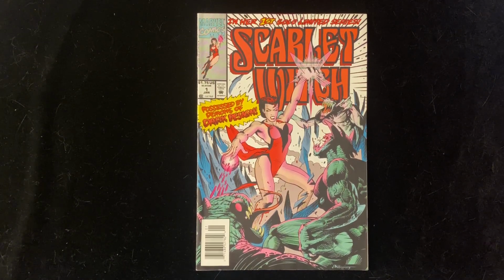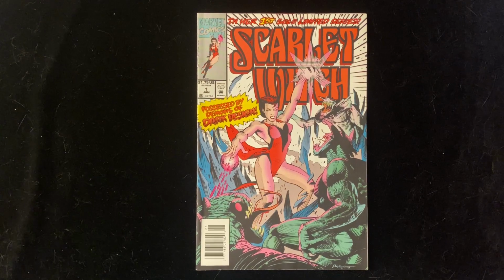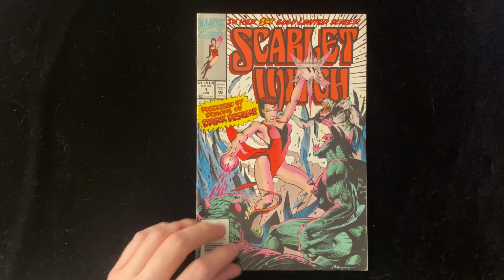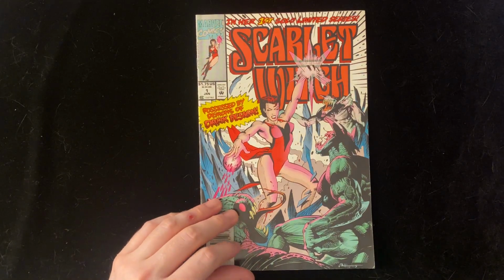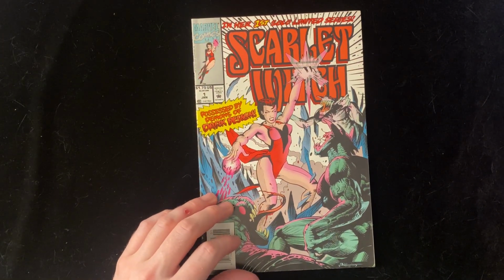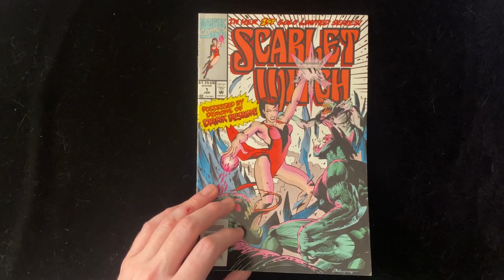She did headline with the Vision and Scarlet Witch. They had 2 successful miniseries in the 80s, and then they decided to end that marriage, and both characters struggled in the 90s without a direction because of it. They had a direction, and then John Byrne decided he did not like that direction.